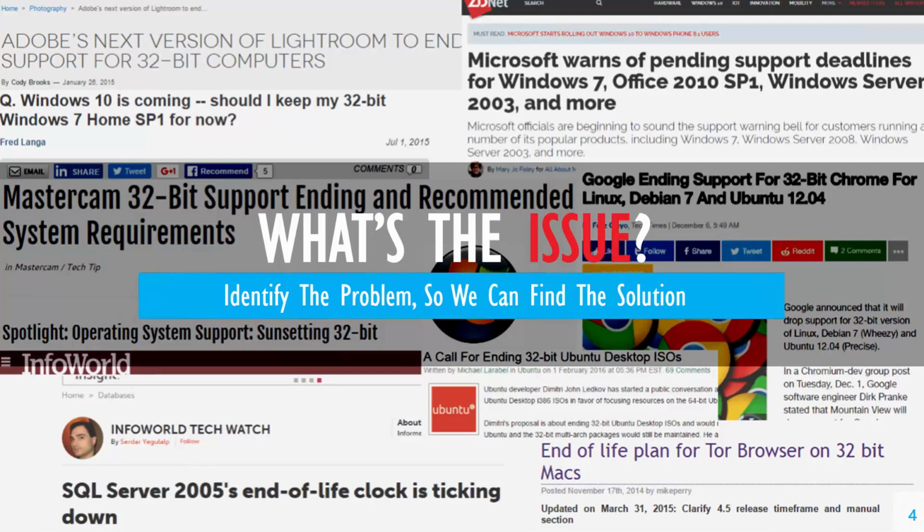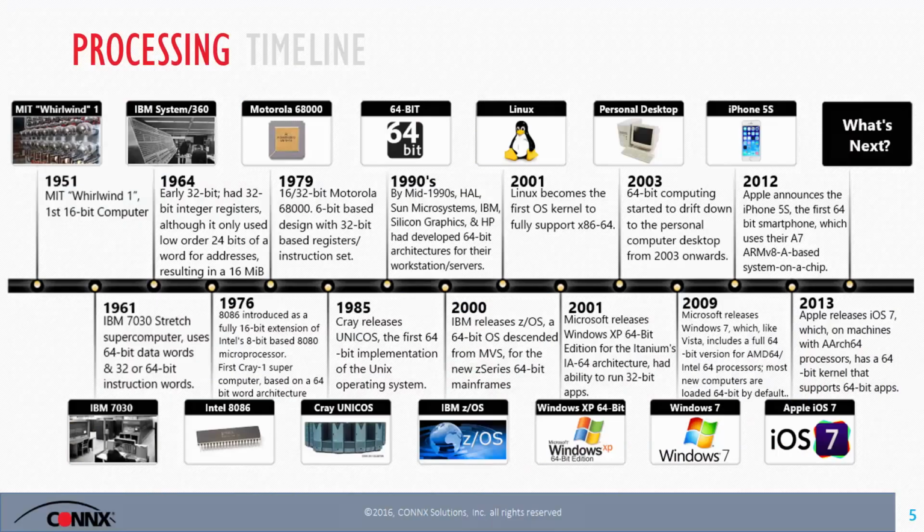Hey, thanks, Harpal. So what is the issue? We've tried to identify this problem with 32-bit to 64-bit mismatching. And what we've noticed is that a lot of companies still use 32-bit applications that are mission critical. So as we move forward towards an increasingly 64-bit world, the challenge becomes how do we use these apps not only to keep them working, but up to the performance standards of their 64-bit counterparts.